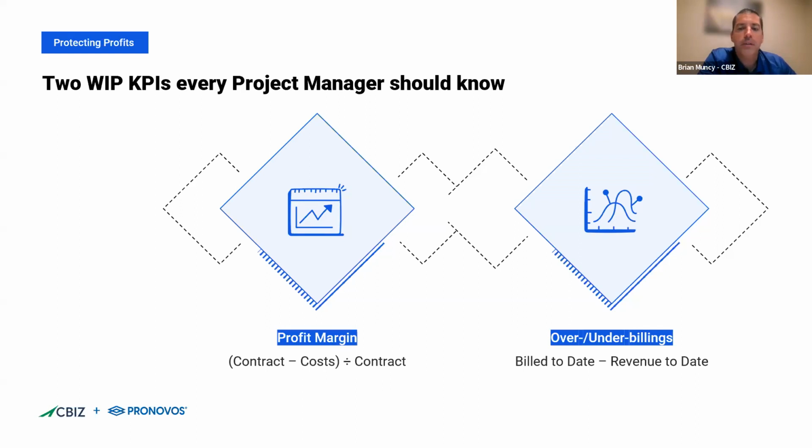And then on the over under billings, like Kevin said, if you're significantly underbilled on a project, we want to know why, because it's sometimes an early indication of a job that's not doing as well as expected. Because why are you not billing that project? There's got to be a rhyme or reason why. And sometimes there's a story behind it.